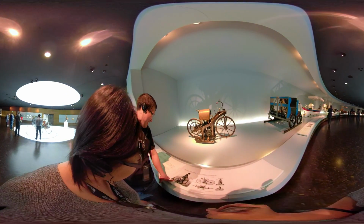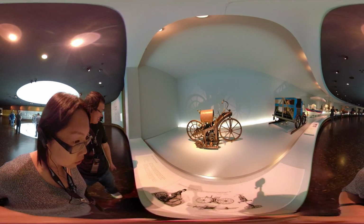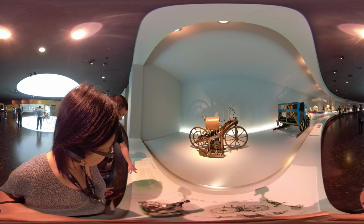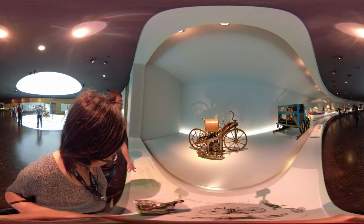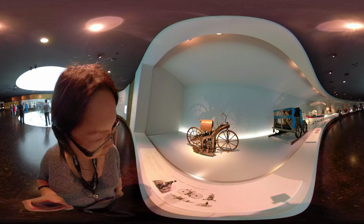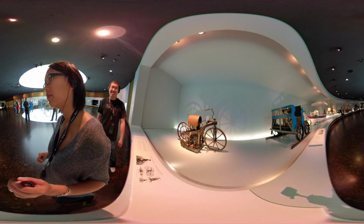This right here is the world's first motorcycle, and it uses the so-called grandfather clock back there. It's the first gasoline-engined vehicle and also the world's first motorcycle.